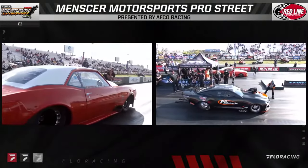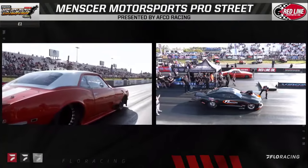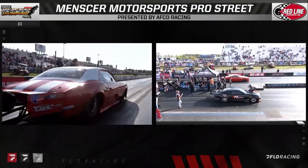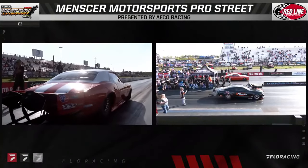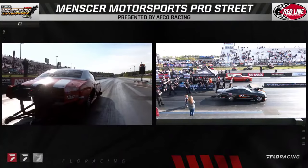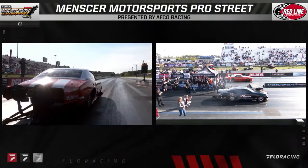Think back to Pro Nitrous. Almost everybody with lane choice chose the Summit side. In Pro Boost, it was the Atomizer lane. A mixture of both here at Pro Street. Pair is set to go.